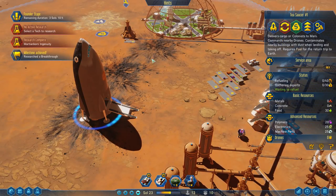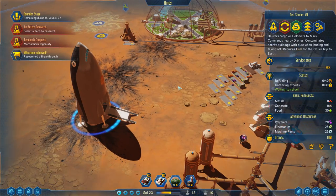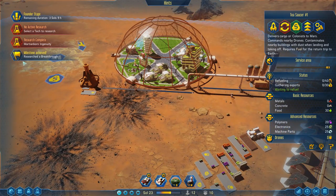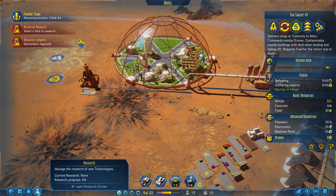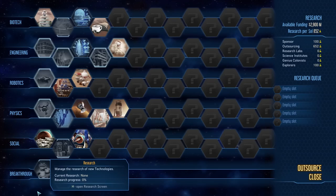No active research. Okay. Research complete. We've researched. Milestone achieved. Thank you very much. Researched a breakthrough. So that is actually one of our milestones. First mission. One, two, three, four, five, six, seven, eight. Yeah, so we've got that one to get into the top eight. Evaluation, I think, is after 10 souls. And then we've got other things to work through here as well. So that is fantastic. Research, Martian-born ingenuity.